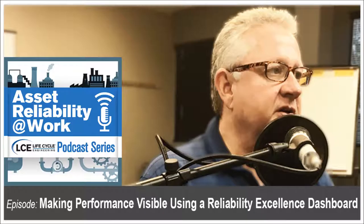As I've gone through and practiced this a lot, I would tell you that there's really at least three phases that dashboards in general, and specifically a reliability excellence dashboard, would go through. The first one I would call the developmental phase, and that's really deciding what metrics to measure. Now, at a plant level, that's a pretty quick exercise. You gain consensus among your operations manager, maybe your reliability support that you've got, and your senior leadership, and you decide, okay, this is what we want to measure.